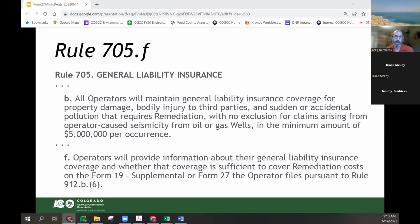But next, I want to talk about general liability insurance, also required, and also required to cover incidents, sudden and accidental pollution that requires remediation. So 705B describes the requirement for $5 million of general liability insurance that includes coverage for remediation projects. And then 705F requires the director to review the adequacy of the coverage. So between 703B and 705F, the director is required to review both the adequacy of the financial assurance and the liability or insurance coverage.